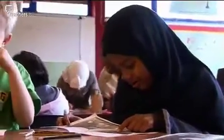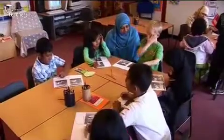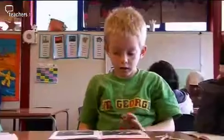I think it's very important for the teacher to get to know the children individually. It's very easy to fall into the role where the teaching assistant works with that particular group every day, whilst the teacher works with the rest of the children. But we really try and promote that the teaching assistants swap roles sometimes, and that the teacher really gets to know the children on an individual basis.